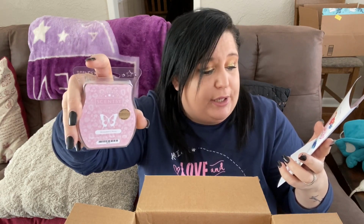But the actual description of Strawberry Rose is a sweet blend of mouth-watering strawberries and soft rose petals with a touch of sheer musk. Again, that really lays out exactly how they tell us it's going to smell. So we've got that. I'm very, very happy about this.